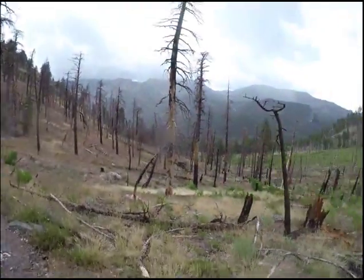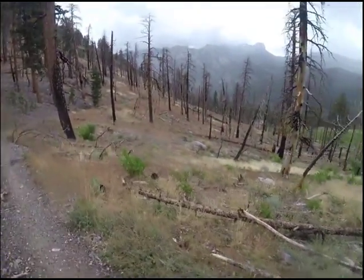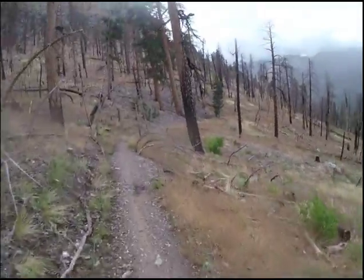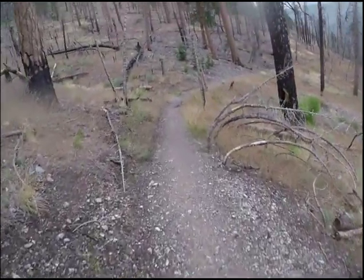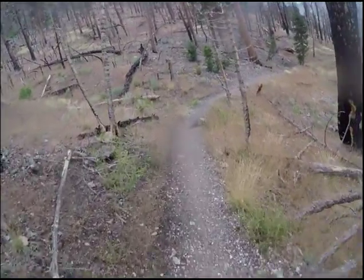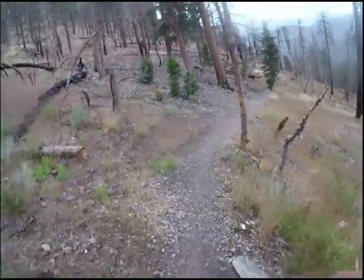Another thunderstorm moving in. I think I have a little bit less than a mile left, so I can see the parking area down there. But anyways, I got to be dry when I get in the car, so that's what I had to do.